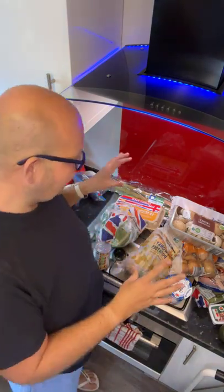So how's your shop been this week? What have you bought? What are you enjoying? What tastes amazing in this season? It's not quite the summer season, because when it is the summer season, there'll be lots of salad here, which will be really cheap, and obviously it will taste amazing as well.